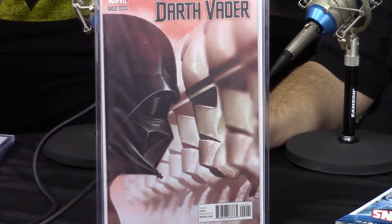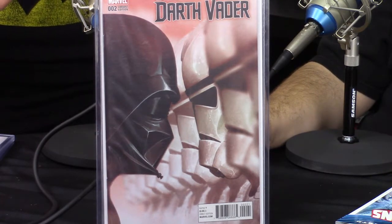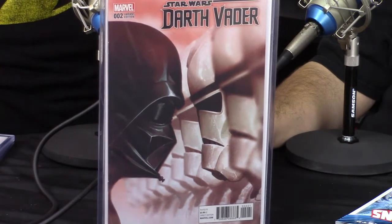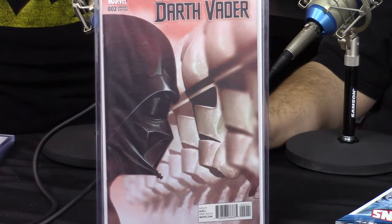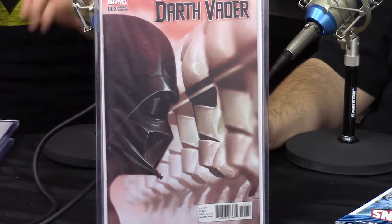You have Vader right up in the face of some clone troopers. It's raining on both Vader and the clones, and you can see the water dripping down the helmets of the clone troopers. It caught my eye the very first time I saw it, and I was like, I gotta buy it. It is worth the investment. All right, cool. So that's number 3.